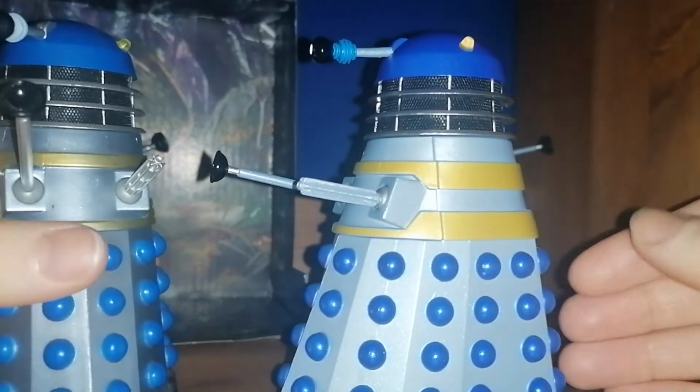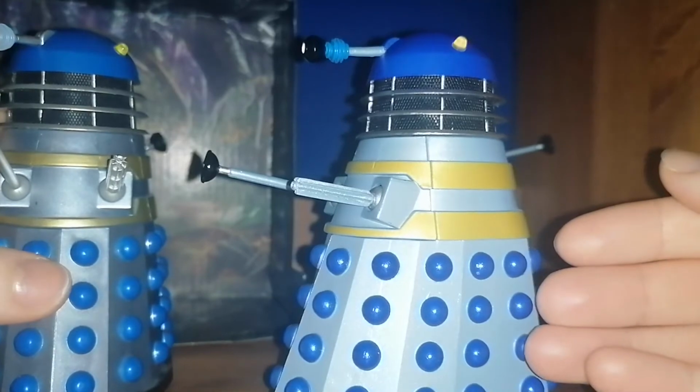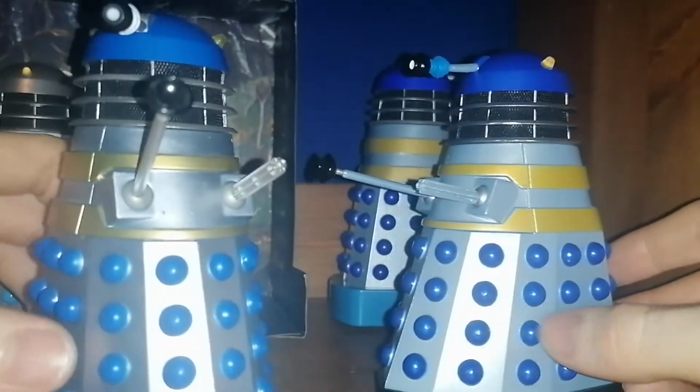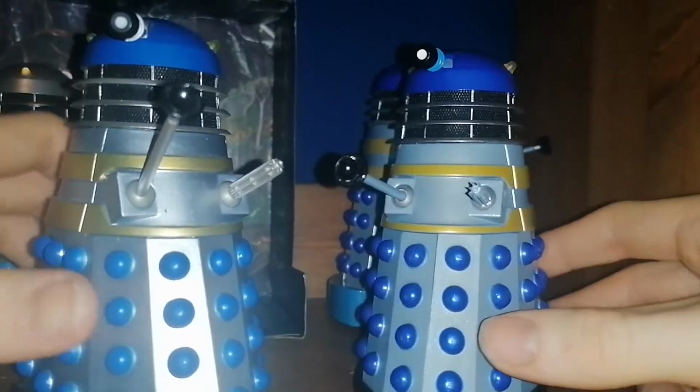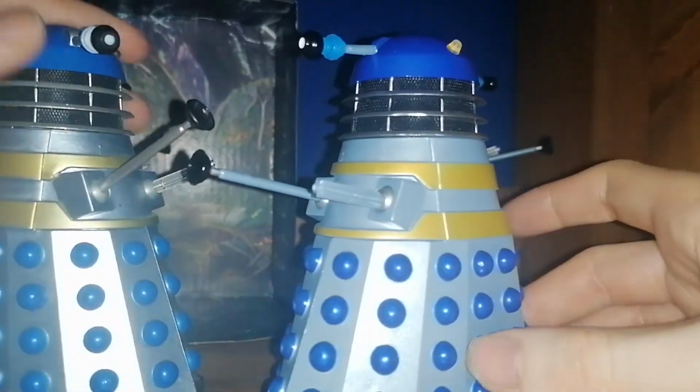However, these have sort of been brightened up, which I think gives it a cheaper look. Comparing it, this looks just kind of more sexy to me. This looks like a custom, if you get what I mean.